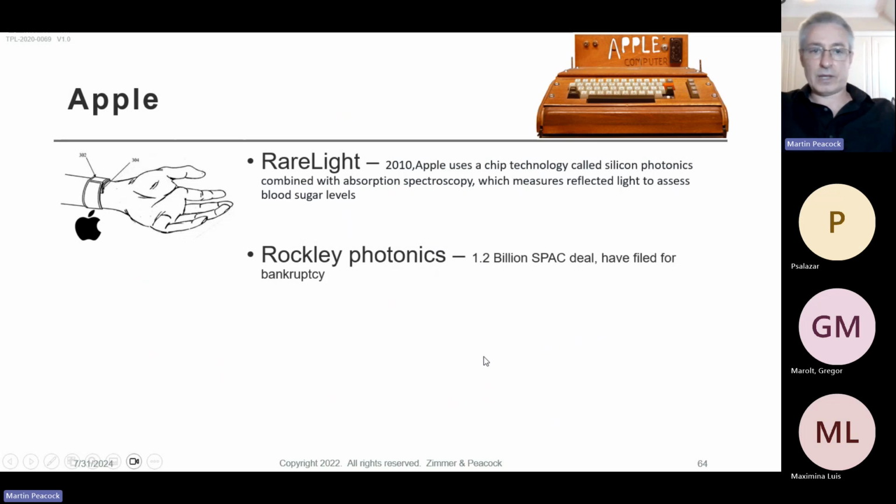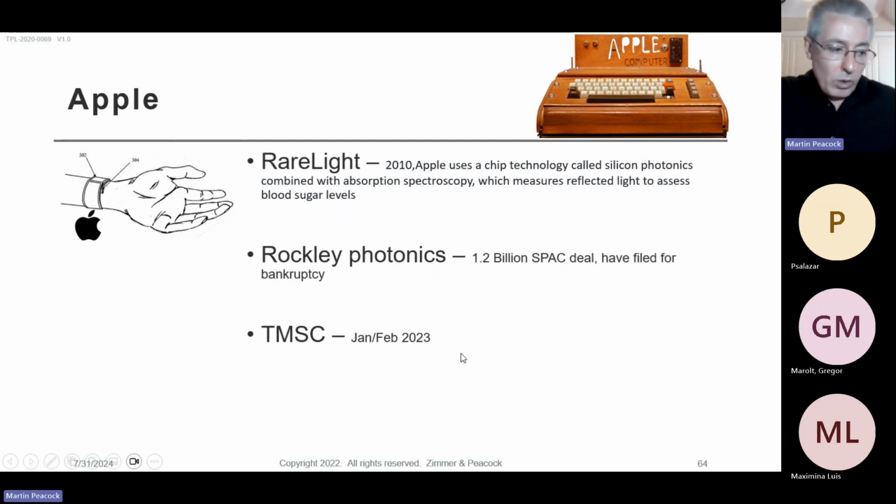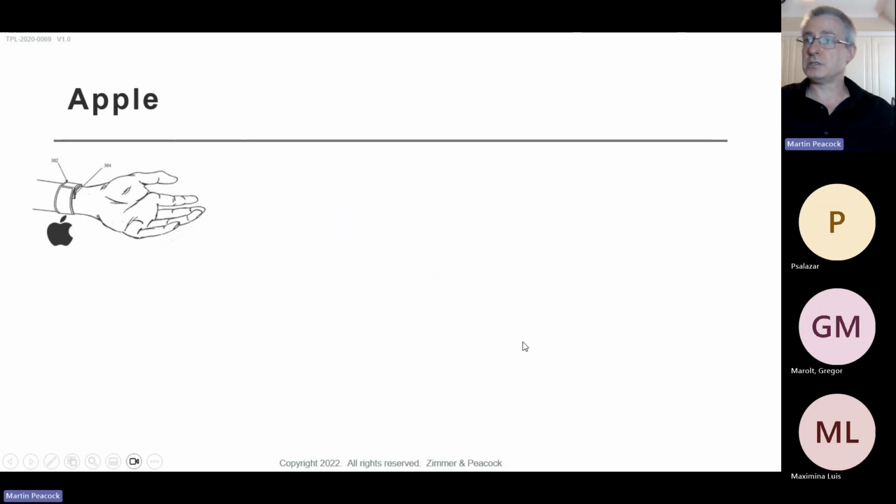You can find breadcrumbs of this over the years. They bought a company called Rare Light in 2010 using absorption spectroscopy. They worked at Rockley Photonics for quite a few years. At the moment, they're working with a semiconductor company called TSMC. When you hear about Taiwan and manufacturing of chips, I think TSMC is the biggest foundry in the world. So Apple works with them at the moment.